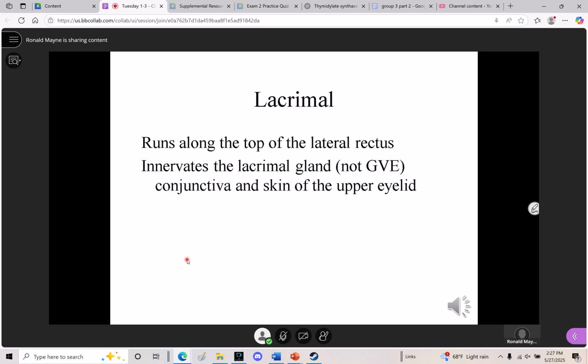Lacrimal, lateral side, so it innervates lateral stuff. It will run along the top of the lateral rectus muscle. Does it innervate it? No. Just runs along the top of it. It goes to the lacrimal gland. And it's going to innervate stuff that are on that lateral side.